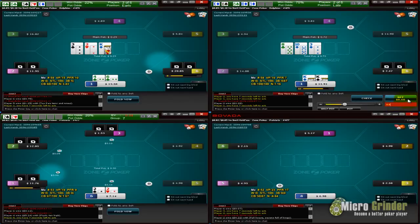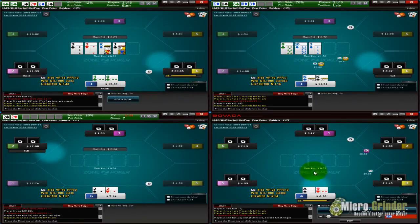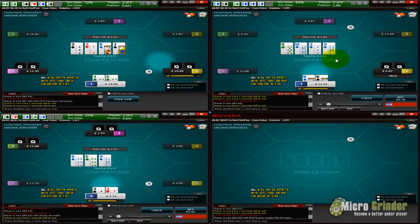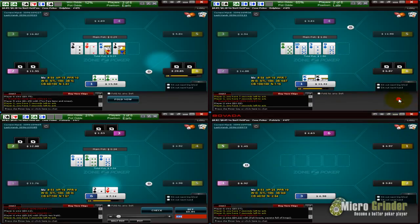Going to go ahead and bet on the larger side because of the wet board texture. Straight draw and flush draw on the board. Definitely not a fan of the diamond, but we do have the second nut flush draw, so we do block that. I am going to go ahead and bet for that reason.